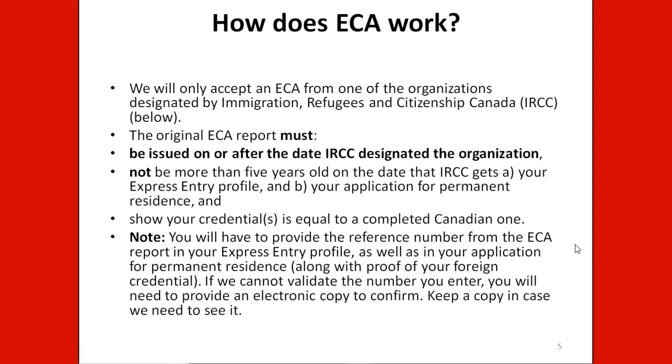Note, you will have to provide the reference number from the ECA report in your Express Entry profile, as well as in your application for permanent residence, along with proof of your foreign credential. If CIC cannot validate the number you enter, you will need to provide an electronic copy to confirm. Keep a copy in case you need to see it.